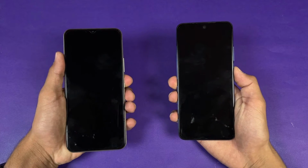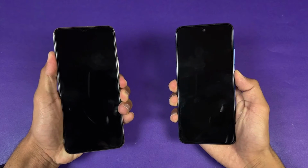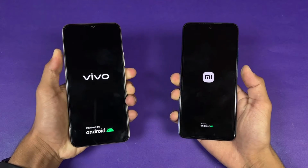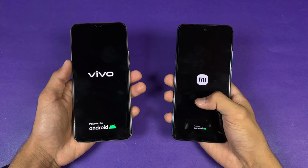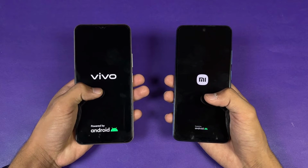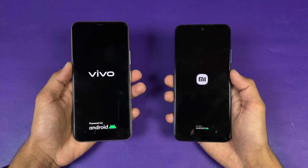And guys, now let's quickly boot both of these phones up at the same time. Here we go. Logos came up first on the Vivo as compared to the Xiaomi Redmi Note 11. Also we have Android 11 on both phones. We have MIUI version 13 versus FunTouch OS version 12. Let's see who is faster.